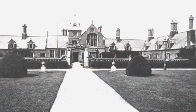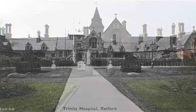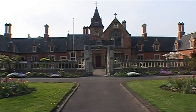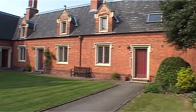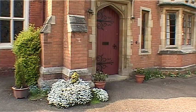Little seems to have changed at Trinity Hospital since it was photographed by Edgar Welshman on a summer's day in 1900. The hospital was founded in 1665 by Dr. John Darrell, who bequeathed money to found a hospital for 16 Christian men at his home at West Retford Manor. As a result of the increase in land value, the hospital soon became very wealthy, and to this day land agents still administer the estate.